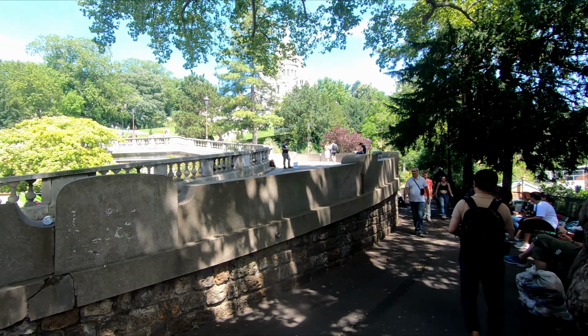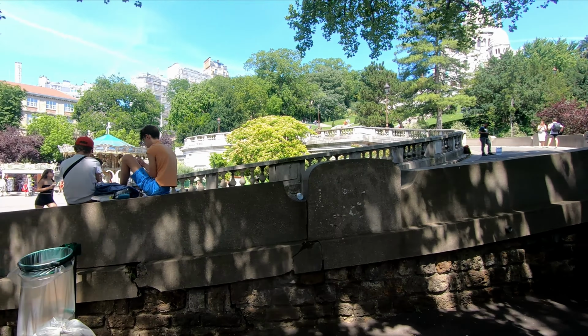Alright everybody, this is Sacre-Coeur, Sacred Heart Church. And to get up to the top, we have to climb 300 steps. So, and it's 34 degrees out today, so it's gonna be a long 300 steps, but we're gonna do it because it has a great view of Paris.